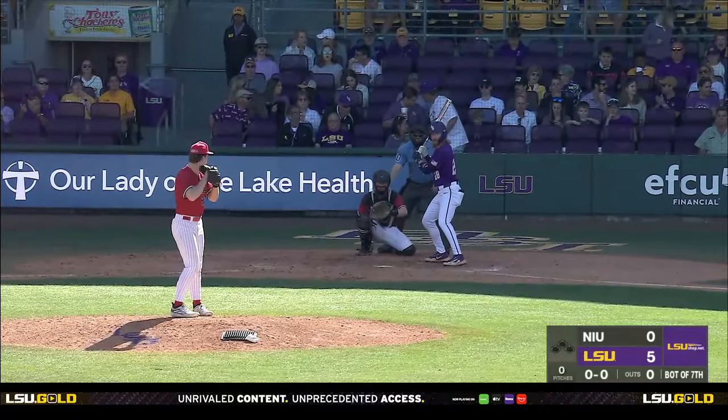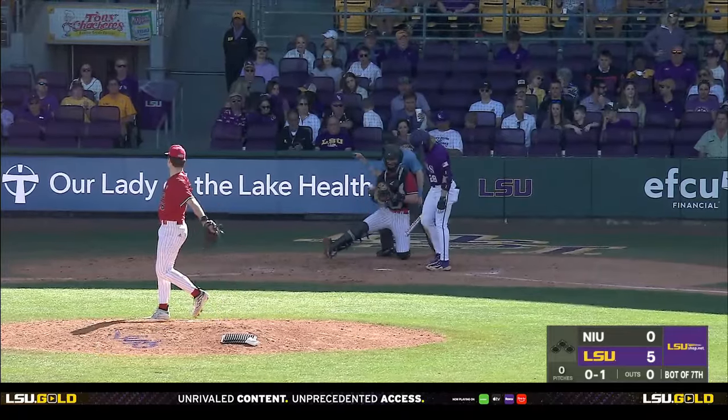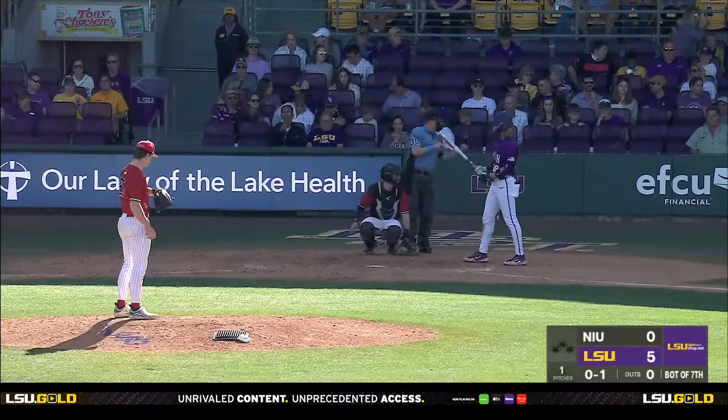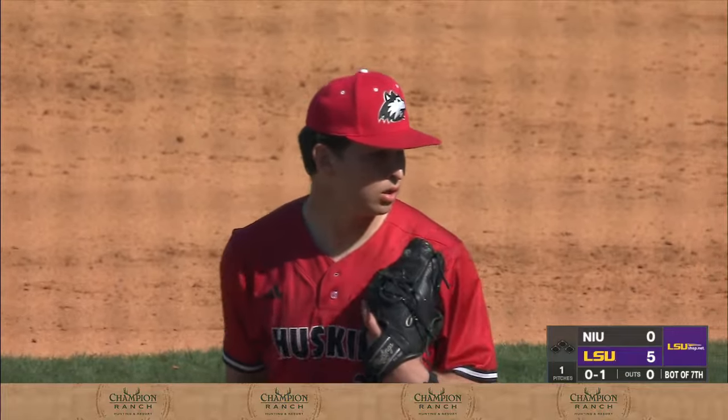Paxton Kling looking for more for LSU. We'll lead it off. First pitch to Kling from new relief pitcher Ryan Linkletter, who checked into the game. Second time we've seen Linkletter against the Tigers this weekend. First pitch, a strike. It's 0-1.